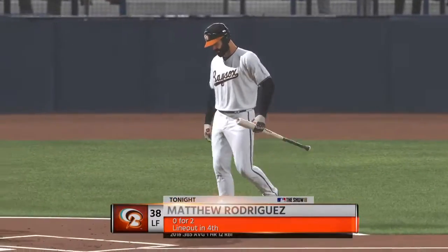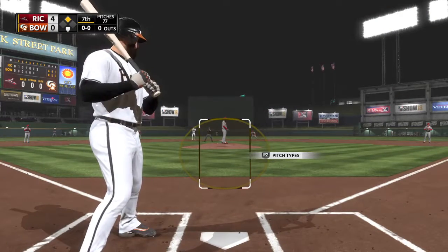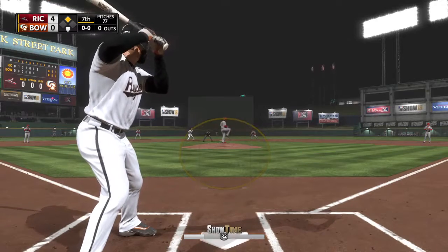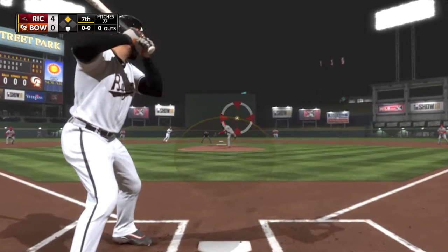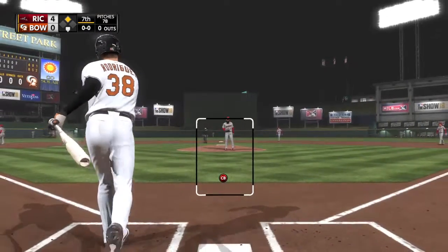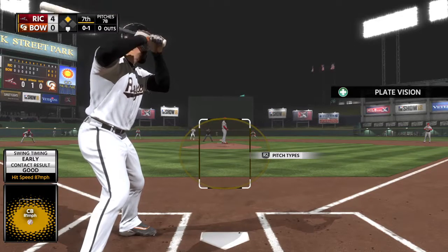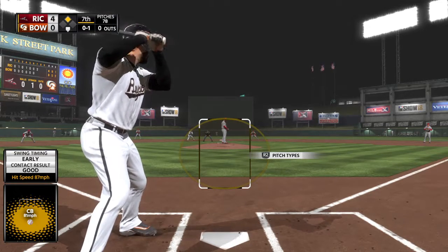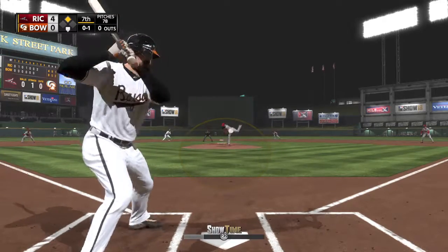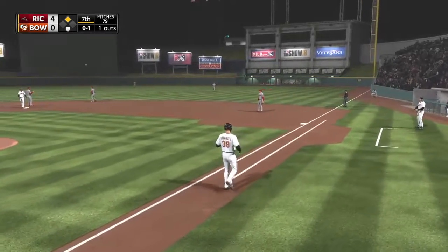7th inning stretch time here at the ballpark. The Squirrels lead it 4-0. Left fielder. Stepping in, Matthew Rodriguez. He started out the evening 0 for 2, so strike 1 to start the at-bat. Here comes the 0-1. Takes this the other way to right. Roberts is there to put it away for out number 1.